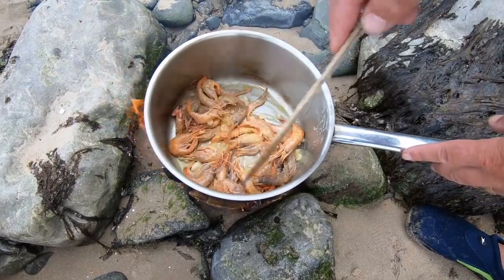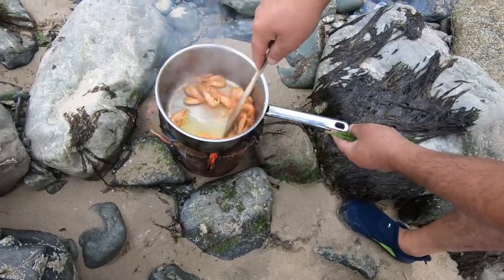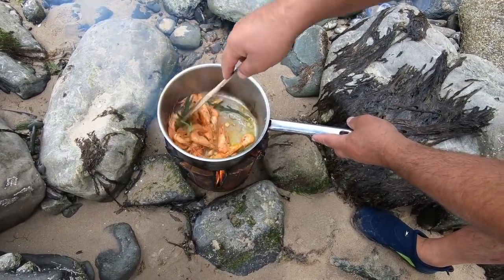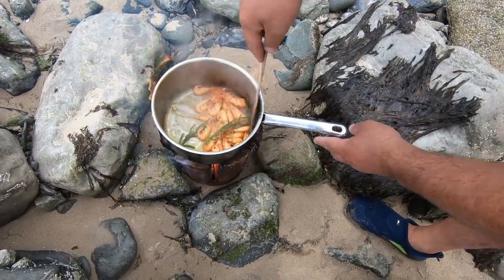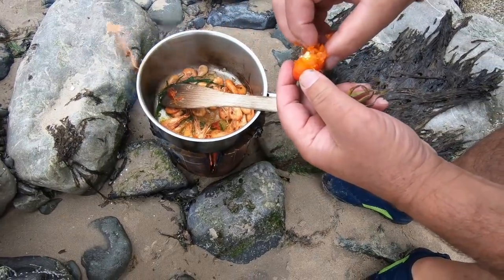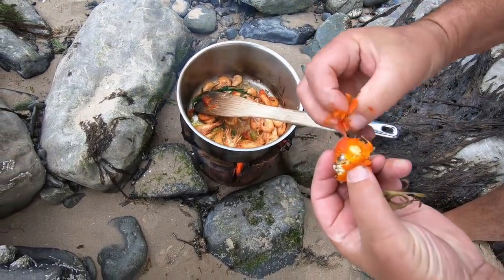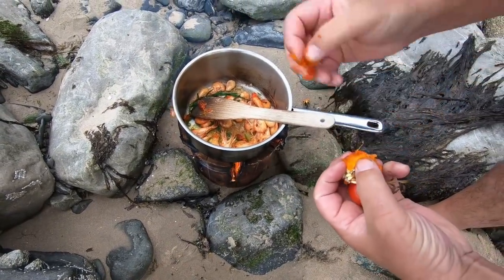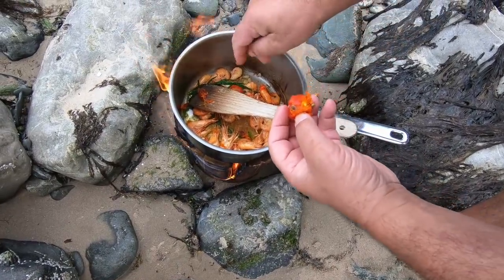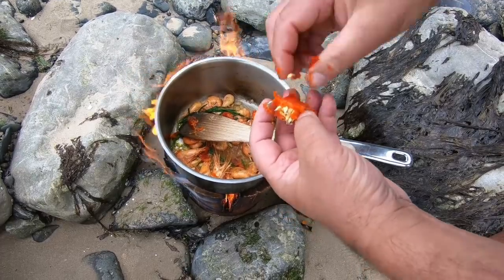They only take a couple of minutes to cook through and absorb all the flavour of the garlic and the butter. I love them. The prawns are almost done now, so I'm just going to put in some nice samphire, stir that through. Just leave that for another minute, and that's done then. Okay, just put in some rose hips now. Nice citrusy flavour on these rose hips. Careful not to put the pips in because they're hairy and not very nice. Make it look a bit nicer and a lovely sweet citrusy taste, like I said.